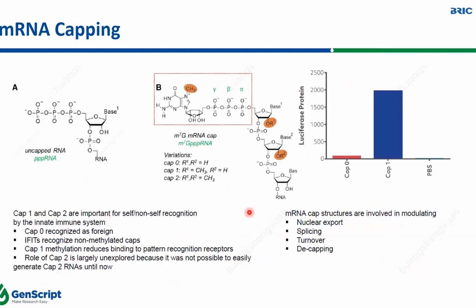So now I am going to talk a bit about mRNA capping. Panel A here indicates the original RNA without any capping, whereas panel B indicates the cap 0, known as the 5' capping, in which the mRNA cap 2'-O methyltransferase adds a methyl group at the 2'-O position of the first nucleotide adjacent to the cap structure at the 5' end of the RNA.